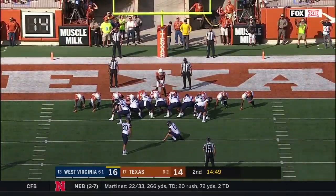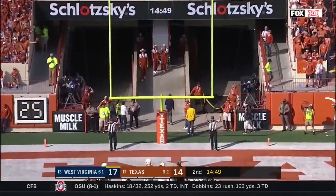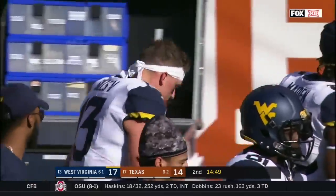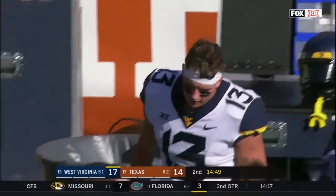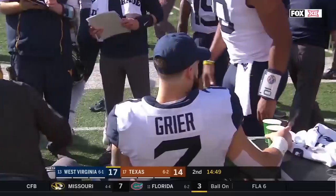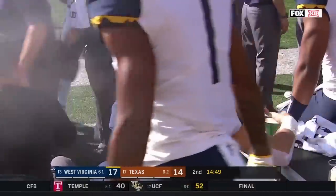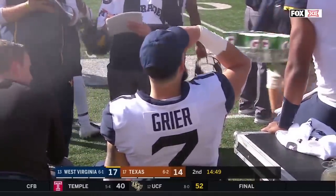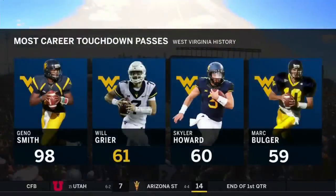So buckle up. We've had four lead changes already. Staley with the extra point, and the Mountaineers take a 17-14 lead. David Sills, what a first half. He's a first-team All-America, a Biletnikoff Award finalist in 2017 after he caught 60 balls for 980 and 18 touchdowns, which led the nation. Right now, Sills, 4 catches, 84 yards, and 2 touchdowns.